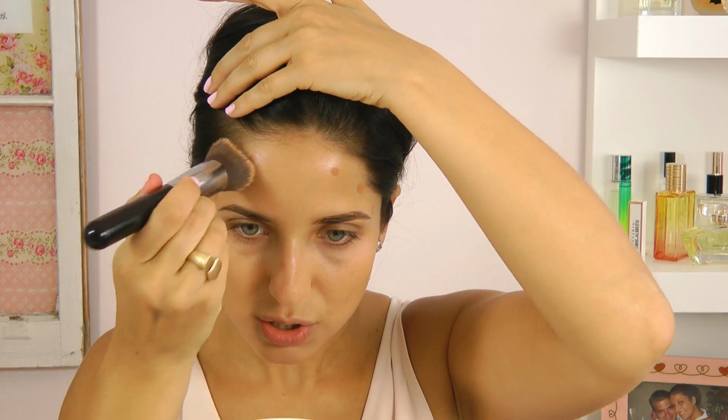I just like to do a couple of dots around the forehead, just some down the cheekbones. Now this is not going to be like contour. This is just going to be for that added layer of bronze. And what you can do with this, I take the same brush and just blend it in.